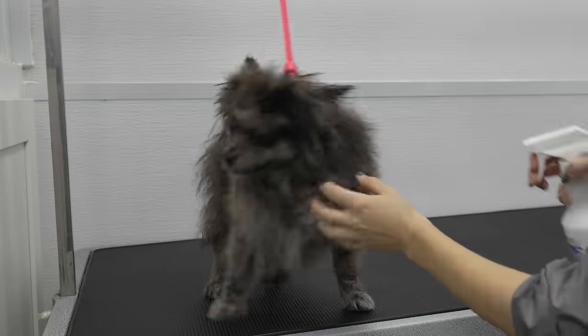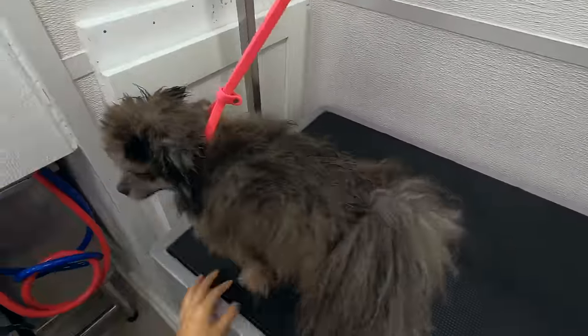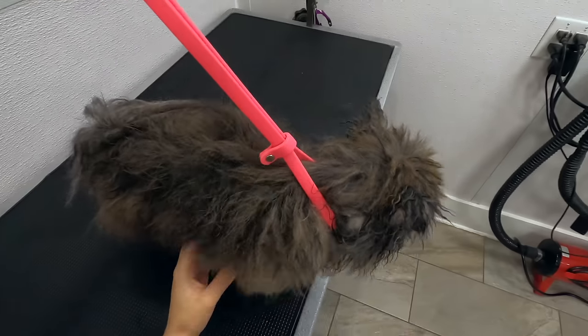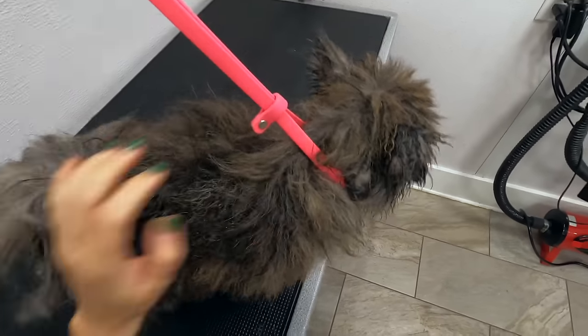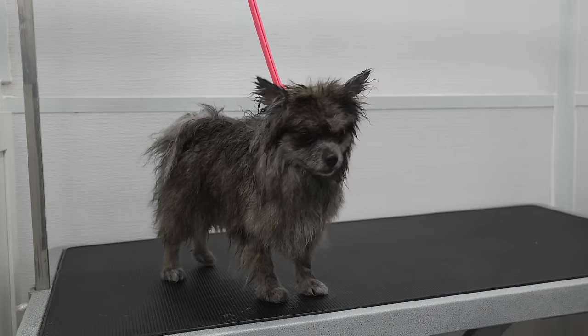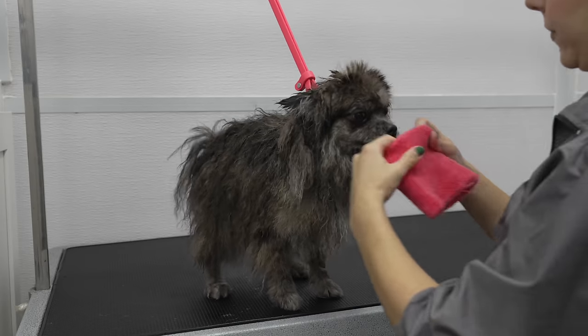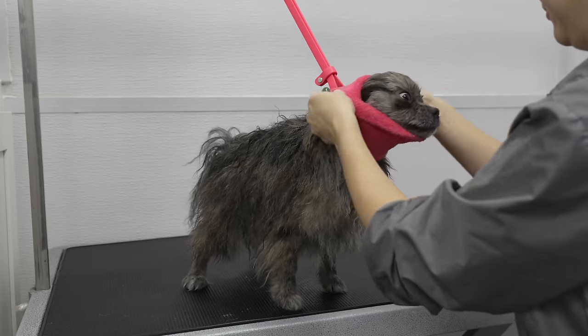Okay, I'm gonna spray him down in Ice on Ice, which is just a deep conditioning treatment, make him soft, make him dry a little bit quicker, and help to loosen up that undercoat. And of course, a happy hoodie because he is a very anxious little man. And a pink one at that.